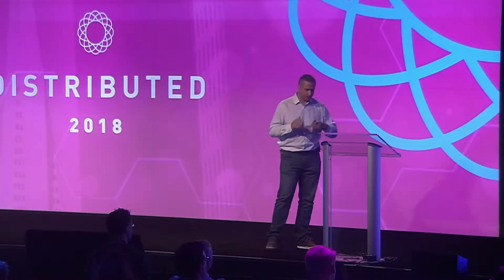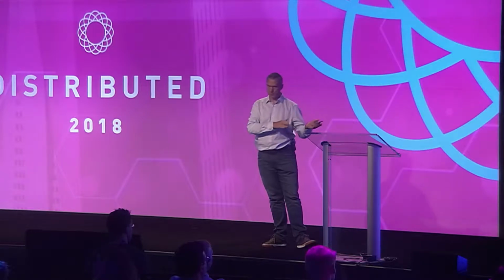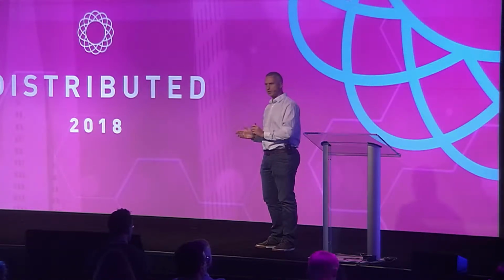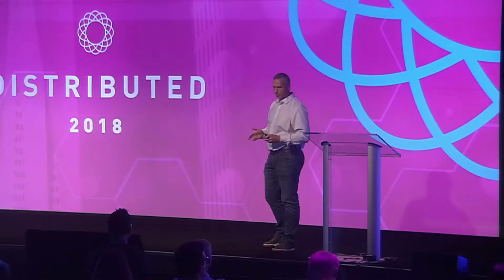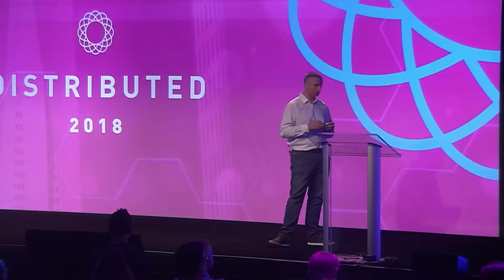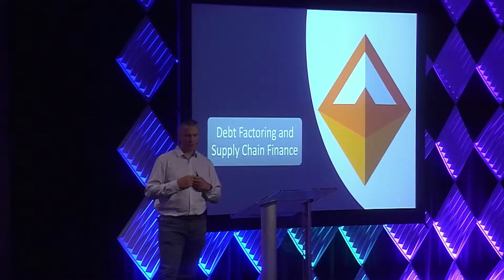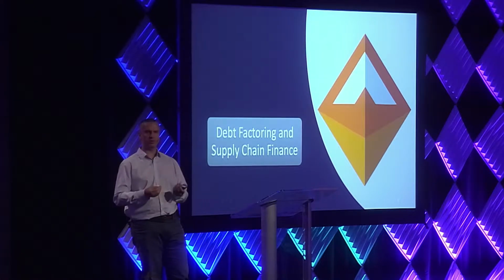Now, at this point, we've seen what a supply chain is. We've seen the use of a supply chain in general and the possibility of its improvements on the blockchain. But what about the actual underlying financing? What are we talking about here? Well, to present this to you, I thought maybe a very simple example would work.